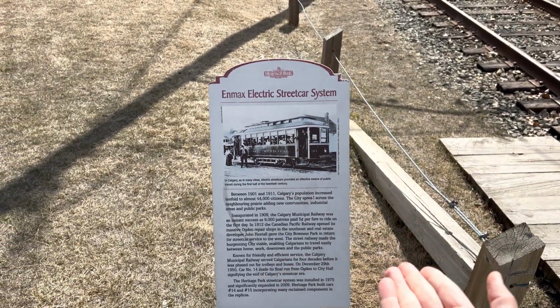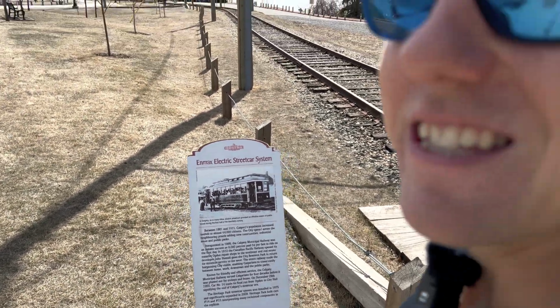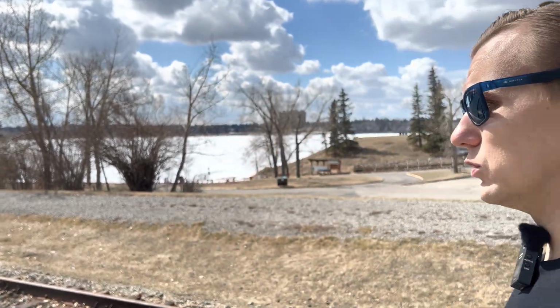Between 1901 and 1911, Calgary's population increased tenfold. Tenfold? Come on! You know what's going on right now in Calgary? Guys, I'm into real estate. That's my career, my occupation. Everyone is moving to Calgary since COVID started, from BC and Ontario, working from home, because Calgary was voted one of the best cities to live in last year.